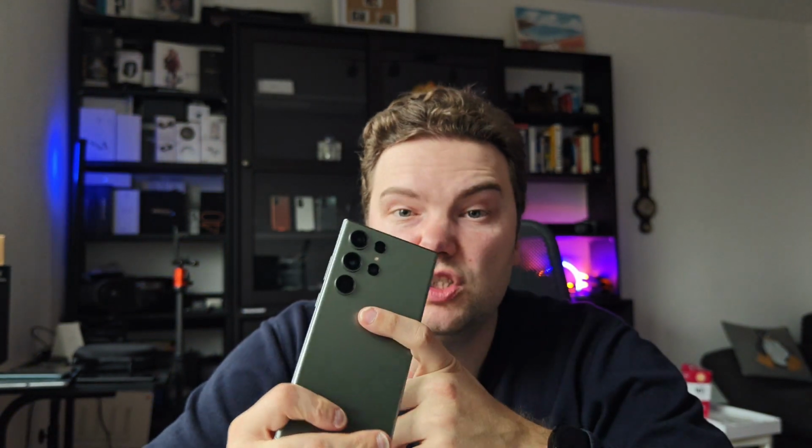Just one short little sentence on the positives. The zoom, the 10 times zoom, is very good. I still like it that Samsung is doing it. It's a very versatile kind of ultra wide angle, main, zoom, and then ultra long zoom. Very, very good indeed. No issues with this.